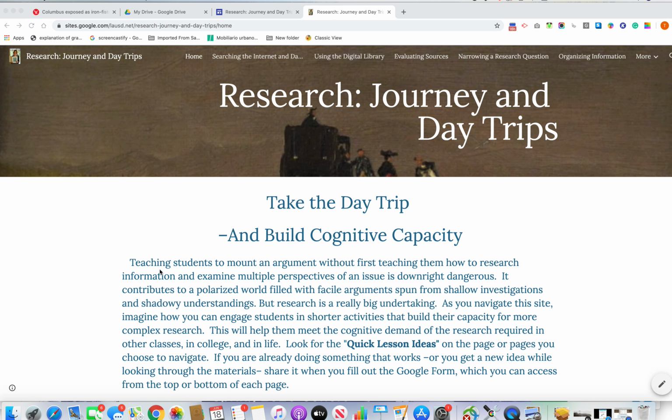And I start out my answer to this on my website with: teaching students to mount an argument without first teaching them how to research information and examine multiple perspectives of an issue is downright dangerous. It contributes to a polarized world filled with facile arguments spun from shallow investigations and shadowy understandings. And we really have a lot with Common Core, a huge emphasis on argument. But I am wary of people teaching kids how to make arguments without actually having them learn how to evaluate information and really argue about something that they really know, and not arguing about something that they really don't know.